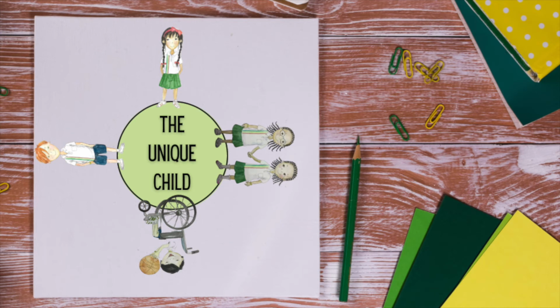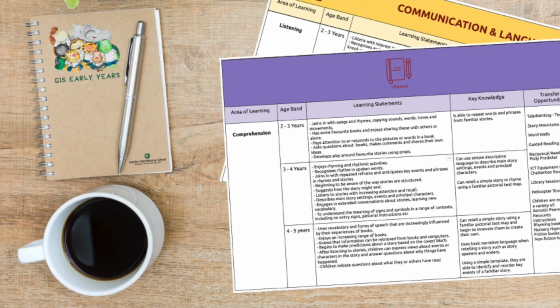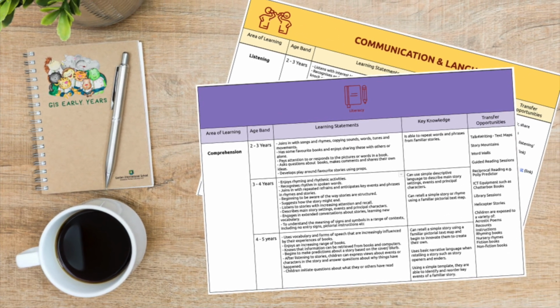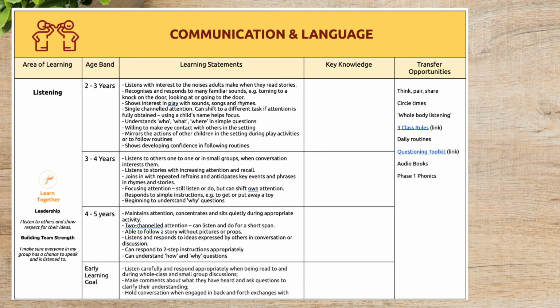This is what the Development Matters now looks like for our staff. If I zoom into that, you can see it's a little bit close. This is the one for communication and language. What we've included is that area of learning, and because it's communication and language, we link the GIS learner skill, which is bespoke to early years. A teacher knows that this is what I want to develop in these children when we look at the communication and language aspect.